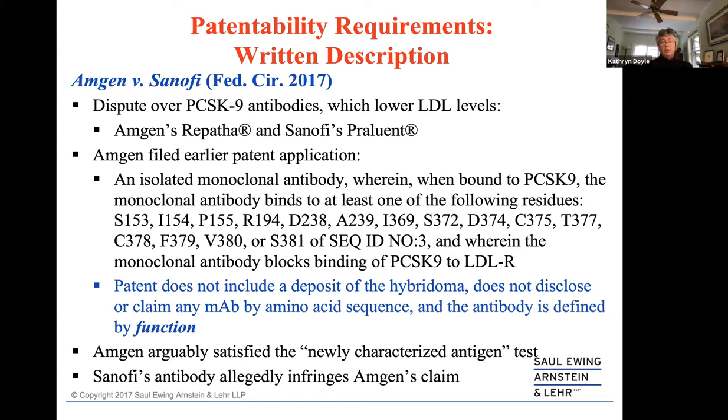Amgen files a patent application, and here's what Amgen's claim looks like. It's an isolated monoclonal antibody wherein, when bound to PCSK9, the monoclonal antibody binds to at least one of the following residues. So look at this now. The monoclonal antibody is being defined by the residues on the binding partner, the antigen to which it binds. Okay. And even then, they give a sequence. See SEQ ID number 3? They show the sequence on the binding partner, the PCSK9, not on the antibody itself.